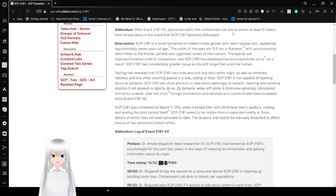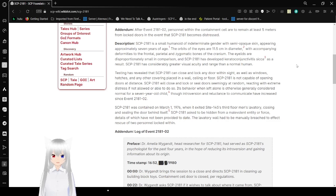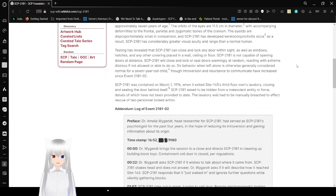The orbits of the eyes are 11 and 4.5 centimeters in diameter, nearly 5 times that of a typical 7-year-old human, with accompanying deformities to the frontal, parietal, and zygomatic bones of the cranium. The eyelids are disproportionately small in comparison, and SCP-2181 has developed keratoconjunctivitis sicca. What the hell does that mean? Excessive dryness of the eyes. You have just said that. Come on, SCP. As a result, SCP-2181 has considerably greater visual acuity and range than a normal human.